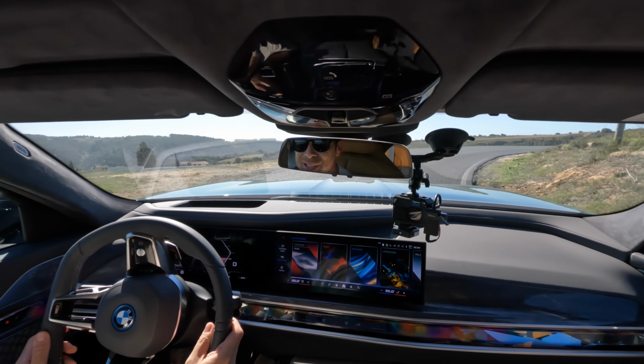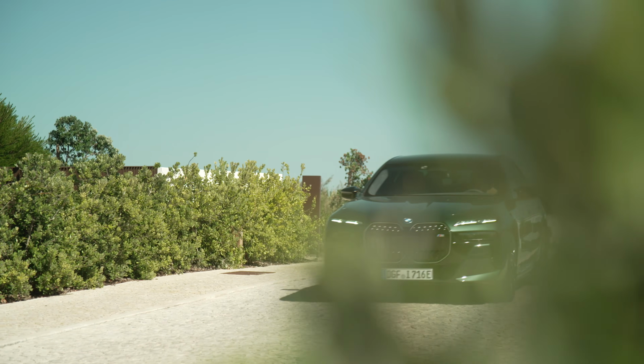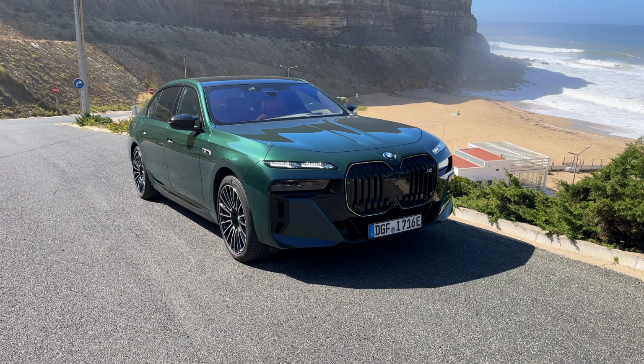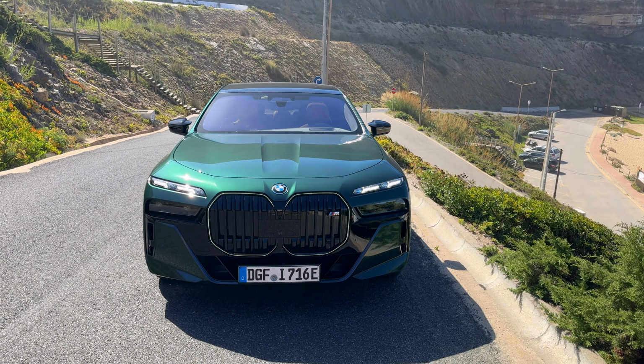That's why you build an M-Light, M-tuned car, because you want to give a little bit more sportiness in the car, but at the same time, you don't want to trade off the 7 Series character. A lot of the customers that buy this car still want a very enjoyable and very comfortable daily driver. So from that perspective, you have nothing to worry about. This is still a 7 Series, but if you switch everything into Sport and Sport Plus, it will give you a different and sportier character.